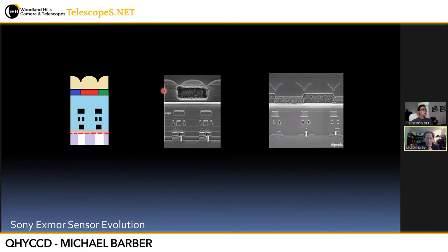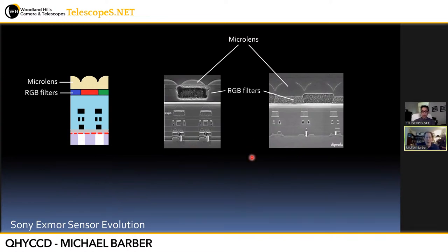This is about 5.6 microns. This is a micro photograph of a cross section of a pixel. When we talk about the pixels and the improvements, these are the things to keep in mind. Here are the micro lenses. This is where the light gets focused down into the pixel well. Underneath the micro lenses, you have an RGB filter layer. That's for color imagers. If it's a monochrome camera, this layer is not there, or it's clear. Below that, on a typical pixel, you have the metal wiring in the silicon substrate.